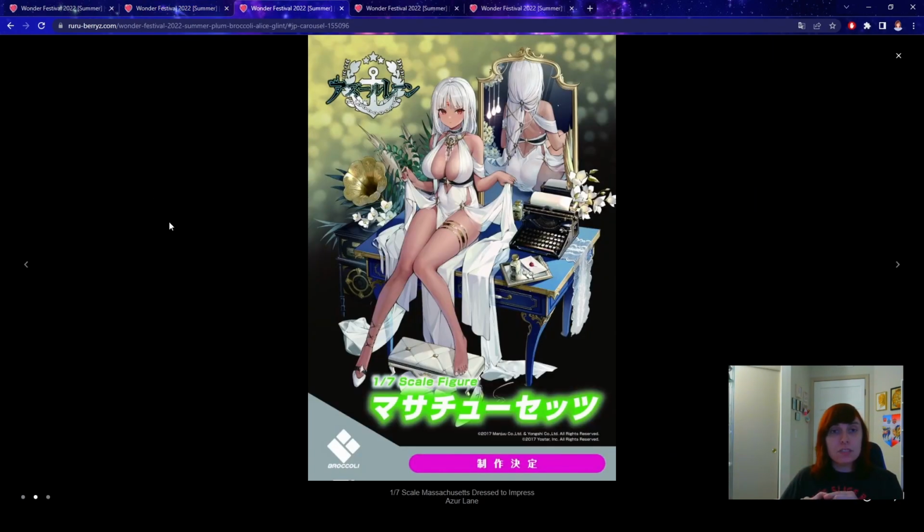Next Azur Lane figure, this time under the manufacturer Broccoli, is a 1/7 scale Massachusetts Dress to Impress figure. Yet again, looks like this is potentially going to be a gorgeous figure. I'm very excited to see how they do this. How much of this backdrop are they going to keep? How much of the detail are they going to put into it? Even if it is just the woman, I think she's gorgeous on her own.